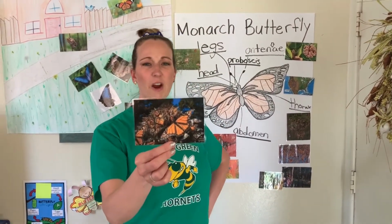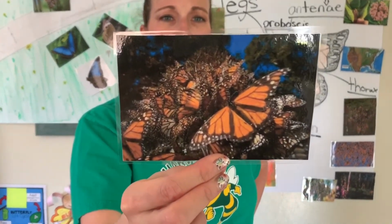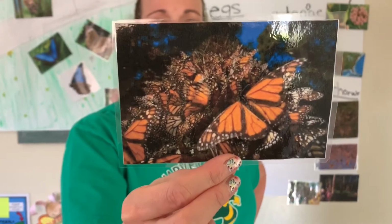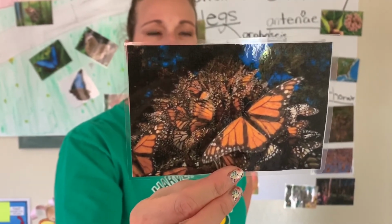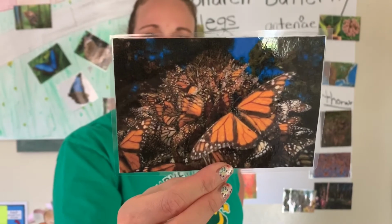Monarch butterflies are very special. There are not very many left in the world, and the ones left need our help. If you see a monarch caterpillar or butterfly, make sure to look and not touch. Planting flowers might also provide traveling monarchs with food. You can even plant milkweed to provide a place for monarch butterflies to lay their eggs.